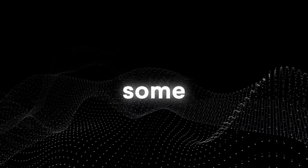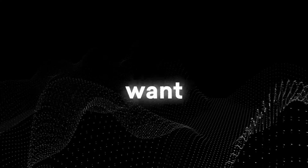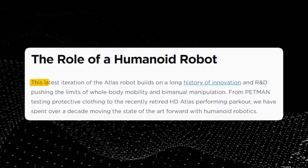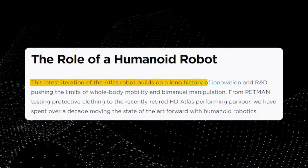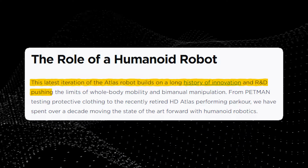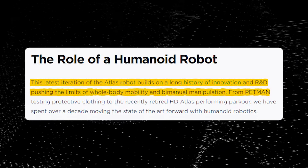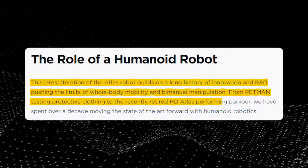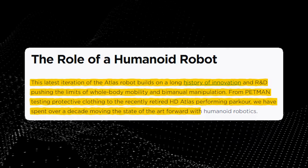Now, they've also included some pieces of information with this robot, and there are a few key features that I do want to show you that you might have actually missed. So in the blog post, they said that this is the latest iteration of the Atlas robot that builds on a long history of innovation and research and design, pushing the limits of whole-body mobility and manipulation, from Petman testing protective clothing to the recently retired Atlas performing parkour. We have spent over a decade moving the state-of-the-art forward with humanoid robotics.